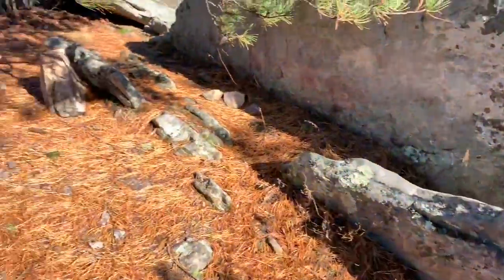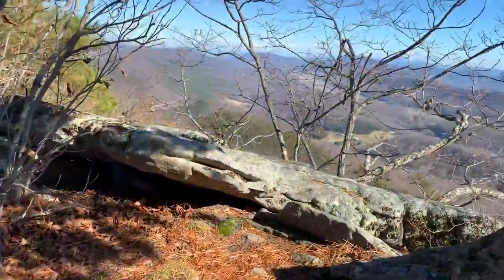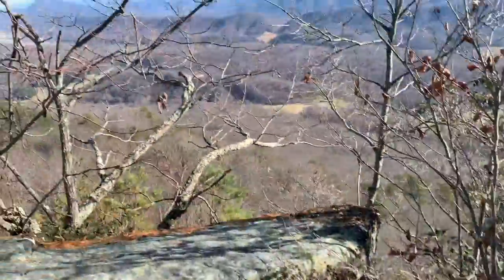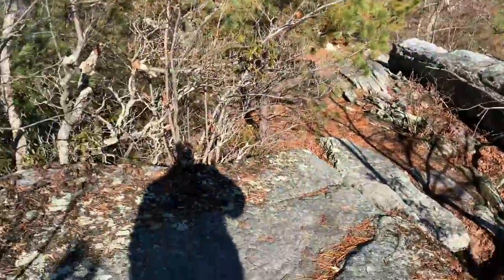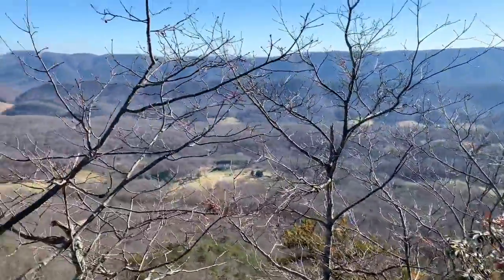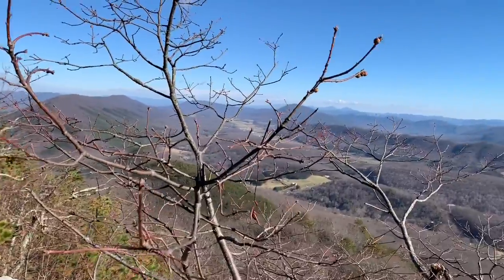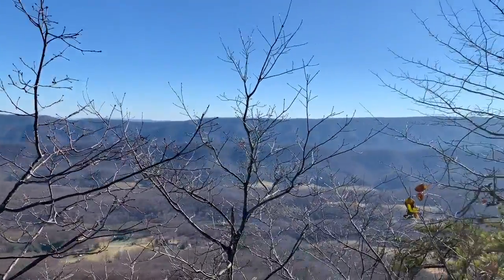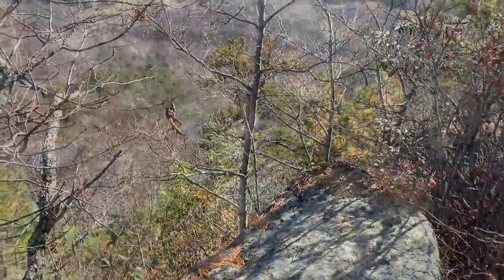And then we'll walk down to the tooth. Oh, my backpack caught on a tree there. So check it out. On top of the mountain, top of this boulder, tip top. There's the view. Really cool. We're gonna walk down to the tooth. It's just down there, 1/10 of a mile.